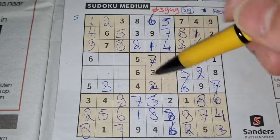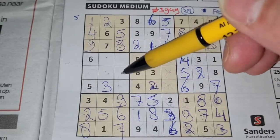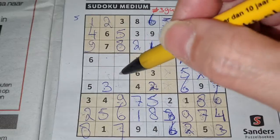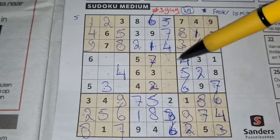4 in this row, 4 in that row. So in the middle row, only 3 places left for the 4, here, here, or there. We see there 4, no 4 there. Here 4, no 4 there. Only place left for the 4 should be there. And all the 4s are used.